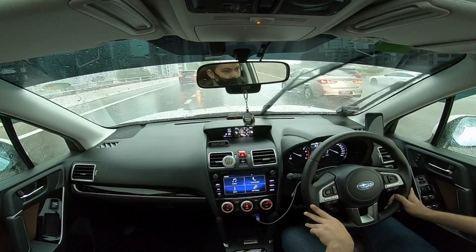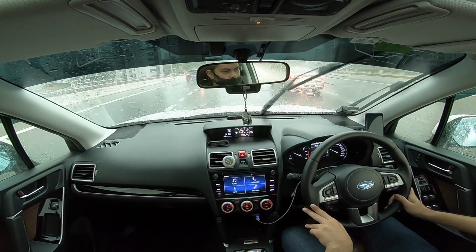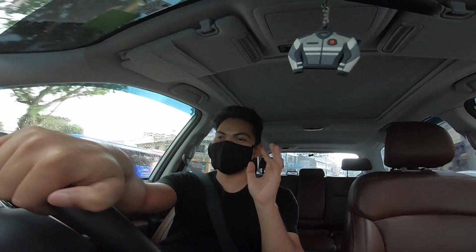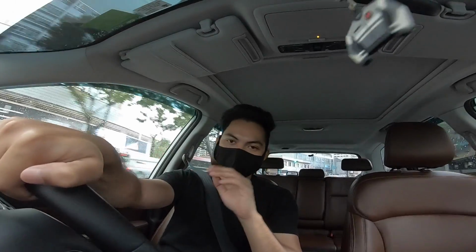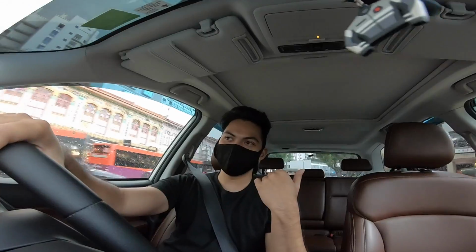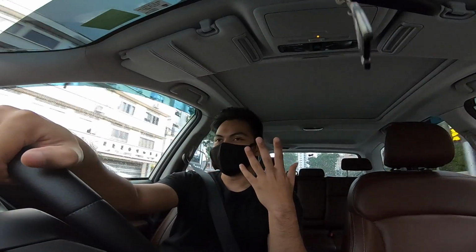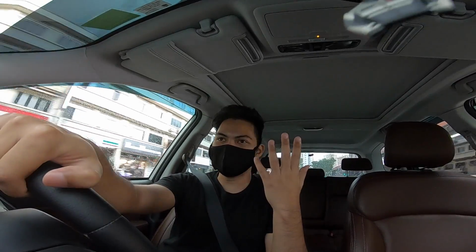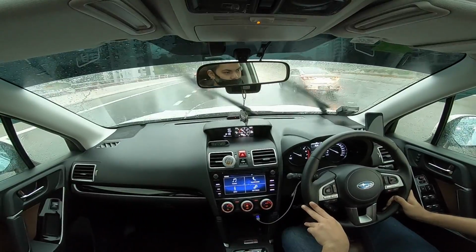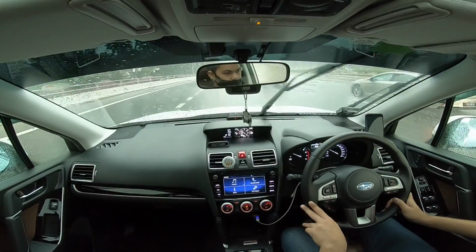On paper, this car is supposed to do about 11 plus kilometers per litre, which is actually quite a stretch, because you can only get that if you drive on the highway and you really are very gentle on the throttle. When you drive in the city, for example, in the pre-facelift SJ, I'm getting like 8 to 9 kilometers per litre, and on the highway it's about 10 kilometers per litre. So you can expect the same fuel consumption figures on this facelifted Forester SJ.